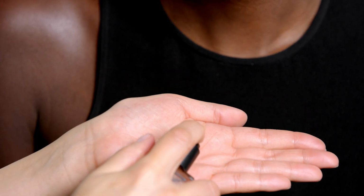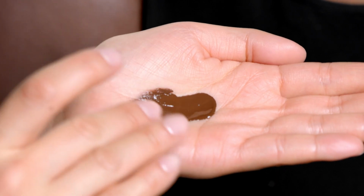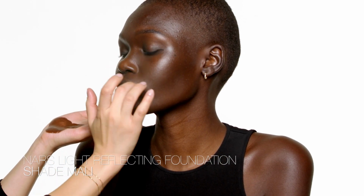One pump of this foundation is all you need. Warm it up with your fingertips and start applying. The new Nars foundation comes in 36 global shades, so there's a shade for everyone. The Light Reflecting Foundation is a very lightweight texture with medium buildable coverage.